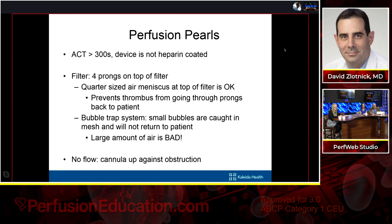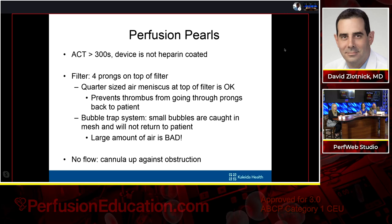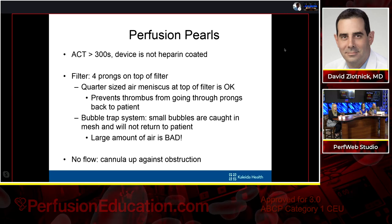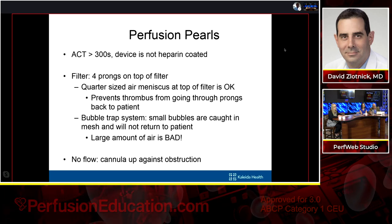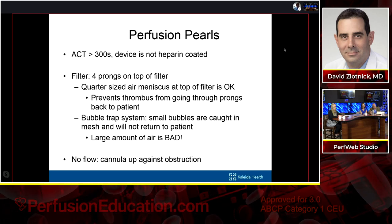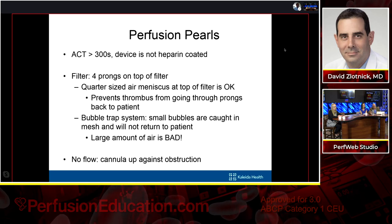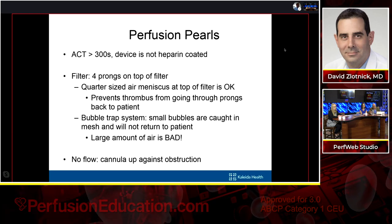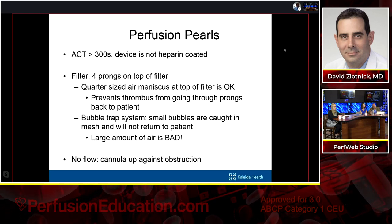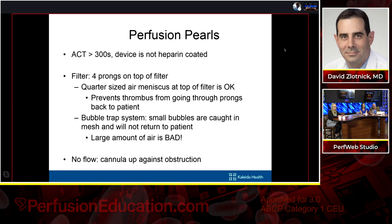And then the other thing is, if we're AngioVacking and we get no flow, that usually means that the cannula is up against an obstruction. We'll go through certain cases of what we do in that situation. But it's not one of those situations where we always want to turn the flows down. We want to have constant interaction and conversation with the physician who's utilizing the AngioVac and our imaging people, the echocardiographer who's watching what we're doing.